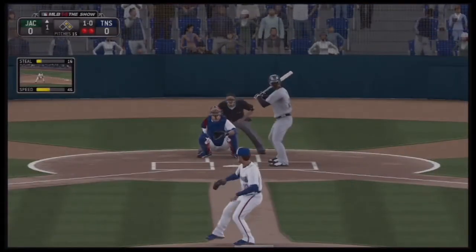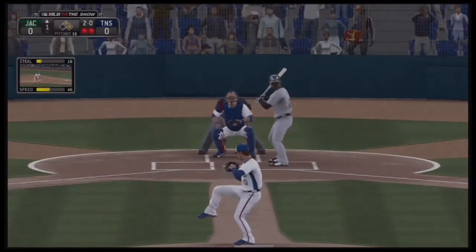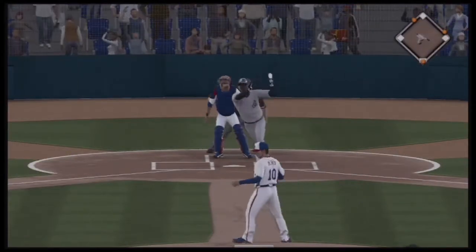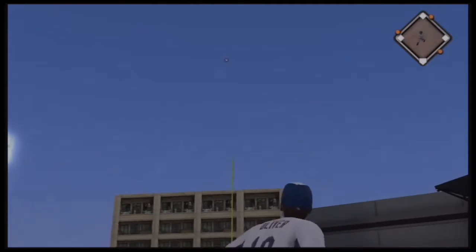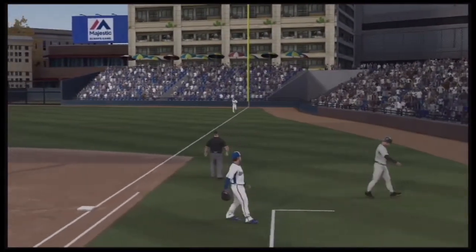Austin Wilson is in with two away as he takes a ball, 1-0. And he watches one miss outside, 2-0 now. Tries to go the other way with a curveball as this is hit in the air down the right field line. And the two-out threat will not come to pass as the inning is over.